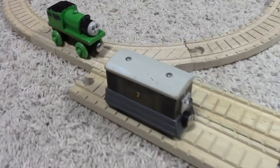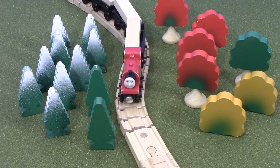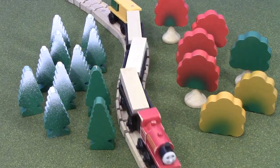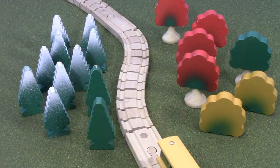Toby and the Flood is one of the most memorable episodes of Thomas and Friends, and especially Season 5. I think it was more than worthy of having a Wooden Railway set created for it, and that's why I built one today.